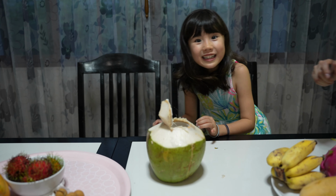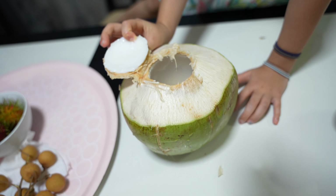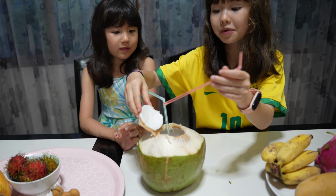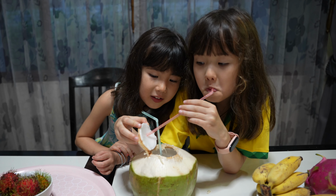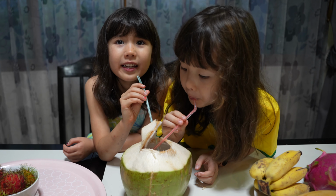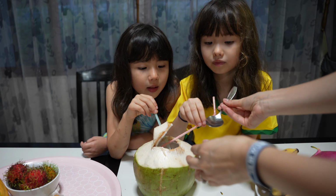You want to zoom in? Let's try. This has coconut meat. Yeah, and you can eat it. It's pretty yummy. Sometimes I eat it like this. I poke it in and eat it. Yeah, let's try. It's sweet. I like it. Pretty good. You can also eat the skin.